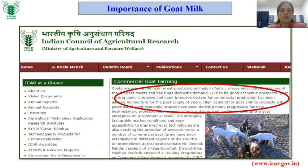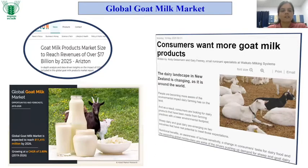Talking about the goat milk product market size, it has been increasing tremendously, and it has been projected to be over $17 billion by 2025. All in all, consumers want more and more goat milk products because of their higher therapeutic values and their medicinal properties. You will see many research articles about the medicinal properties of goat milk. They're associated with dengue fever, which is prevalent mainly in Asian countries.